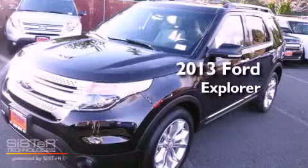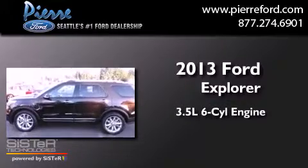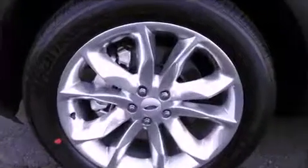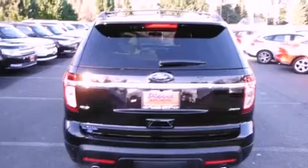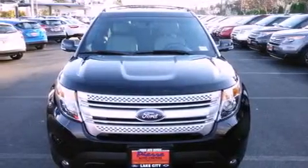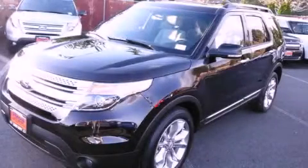This is a brand new 2013 Ford Explorer. It has a 3.5-liter six-cylinder engine, a six-speed automatic transmission, and the added capability of four-wheel drive. All of the following features are included: a low tire pressure indicator, traction control and stability control systems, cruise control, a CD player, a leather-wrapped steering wheel, a security system, fog lamps, an anti-lock braking system, dual power seats, and alloy wheels. Contact us today and schedule your opportunity to see this vehicle in person.